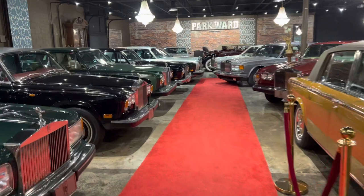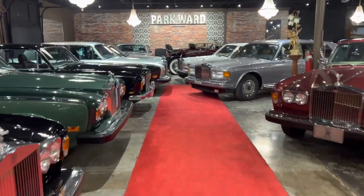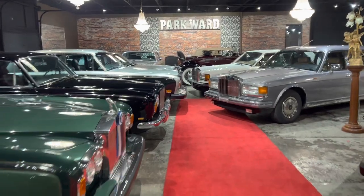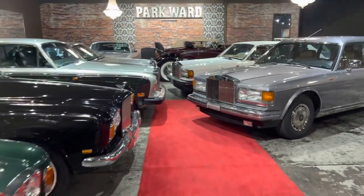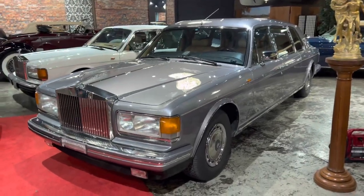Thought I'd just do a bit of a random walk around some of these cars you've seen. We have some new ones. This is a really interesting car.